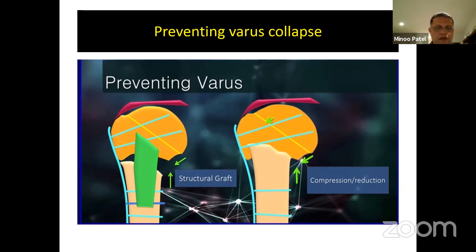But what happens is that the structural graft essentially converts the bad compression forces which want to shear off the Varus fragment into further Varus into good compressive forces, which essentially allow for better healing of the fracture. And so I now have a very low threshold for using these structural grafts. And whatever graft you use is dealer's choice. If you have no access to allograft, you can use fibular autograft as well.